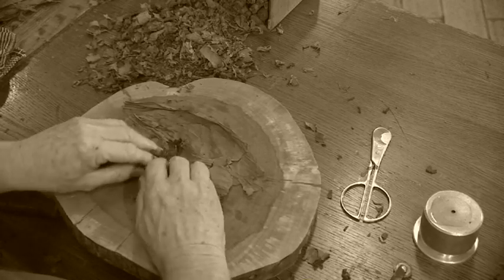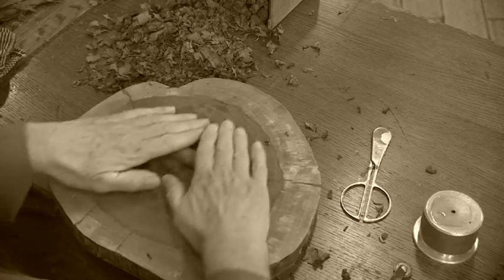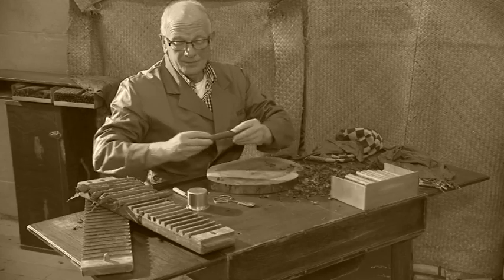In former times, all cigars used to be made by hand. This was done by experienced professionals. That took time, but wages were low.